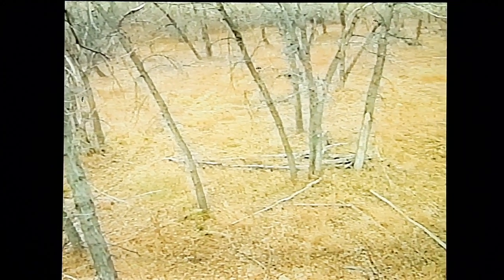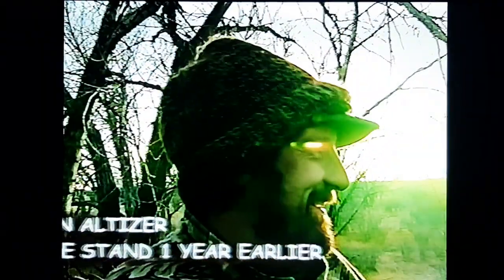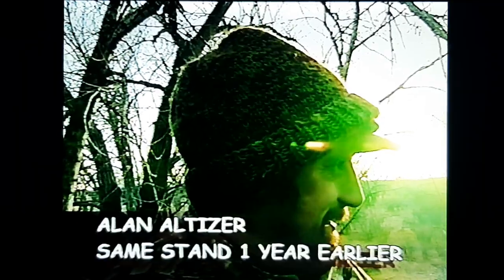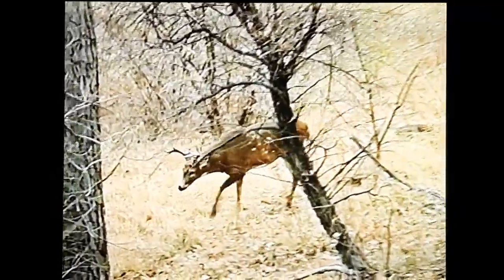Dirk was in a stand we had labeled Old Faithful. A few years ago, I'd killed a Boone and Crockett buck out of this area, so it had been a fantastic stand. Last year, I was sitting in the stand and I passed up a nice 13-point buck. I know it might sound nuts to pass up a 13-point, but looking at this buck, I figured he had so much potential, I was going to let him go. Who knows, maybe in a year or two, I'd get a shot at him again.